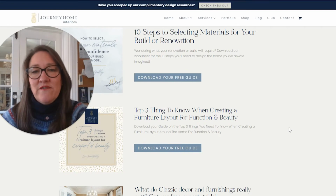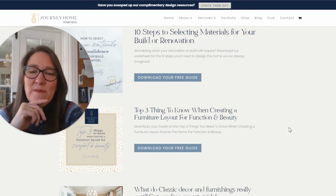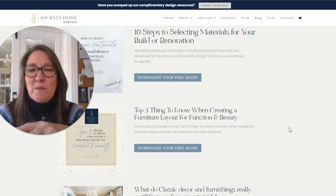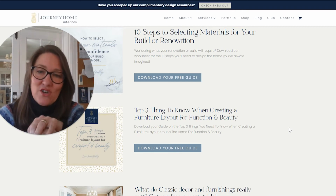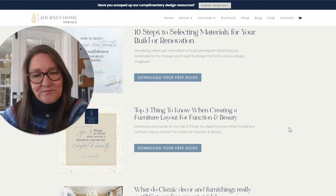The other one is if you're wondering about furniture arrangement, I've grabbed some top ideas, things that you need to consider if you're working out how to set furniture up around your room. So this is a good one if you're embarking on decorating and thinking about buying a new sofa or something like that, then grab this one.